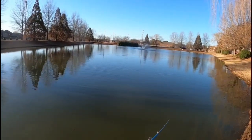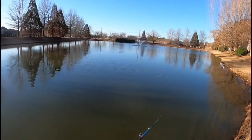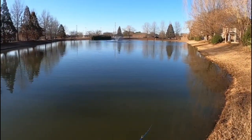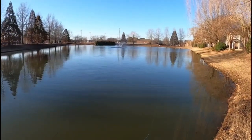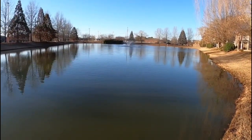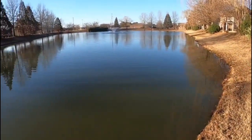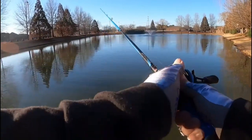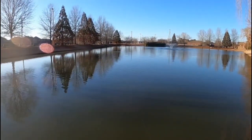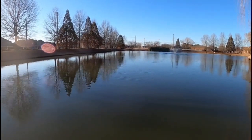I've fished it all the way around this pond. I must have thrown it 100 times and only caught that one fish. And so I said, well, let me tie on a black and blue and just go try it. I just want to throw it and try it a few times before I head to the house, and see if we can catch another big one before we go.